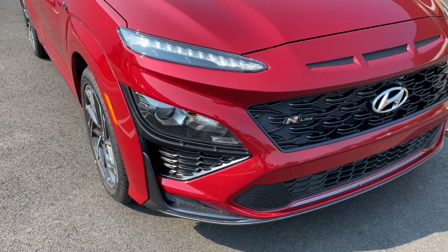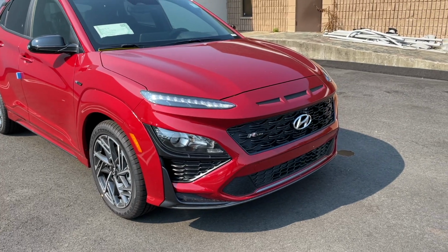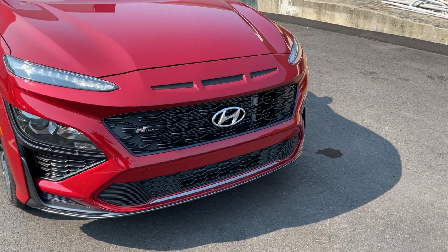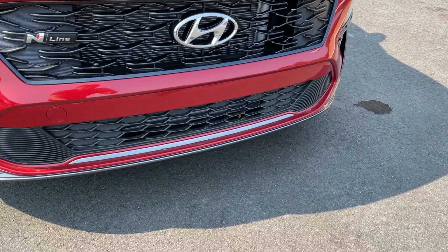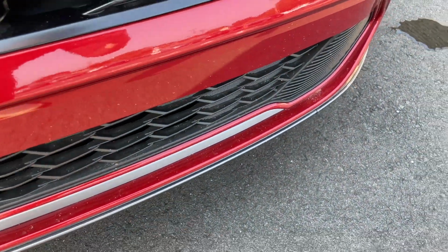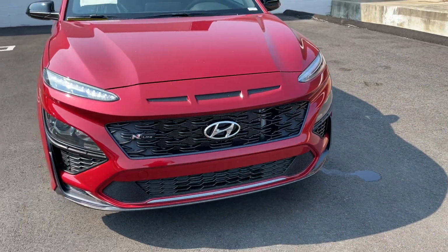Overall, I love the design of this Kona N-Line. It does look very nice and sharp. As I said, there's going to be the N-Line badge right there. The bottom is going to be finished in flat black, and the bottom grille is going to be functional. Some parts of it are not going to be functional. I love the brushed aluminum right here in the bottom, and overall I think the design looks amazing.